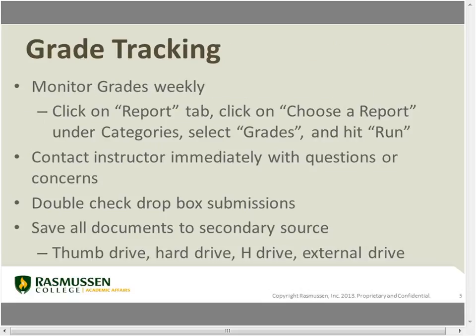Grade tracking is really a big, important thing, especially as new students, to get used to doing. At least once a week, you want to log in and check your grade book for each class. To get there, you click on the Report tab, choose a report, and then under Categories, select Grades and hit Run. And I believe we would have some screenshots up here pretty soon to help you out with that.